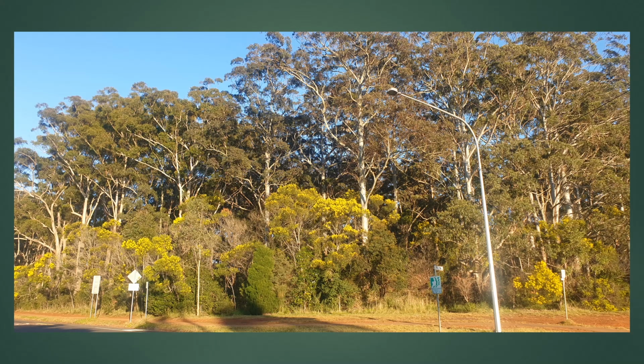Now, this is obviously not a garden. This is a bit of bush that I've just put this slide in here. This is a nature reserve not far from where I live. It's a very, very small nature reserve, but there's a huge amount of nesting that goes on in here just because of the mature trees, mainly parrots and cockatoos.